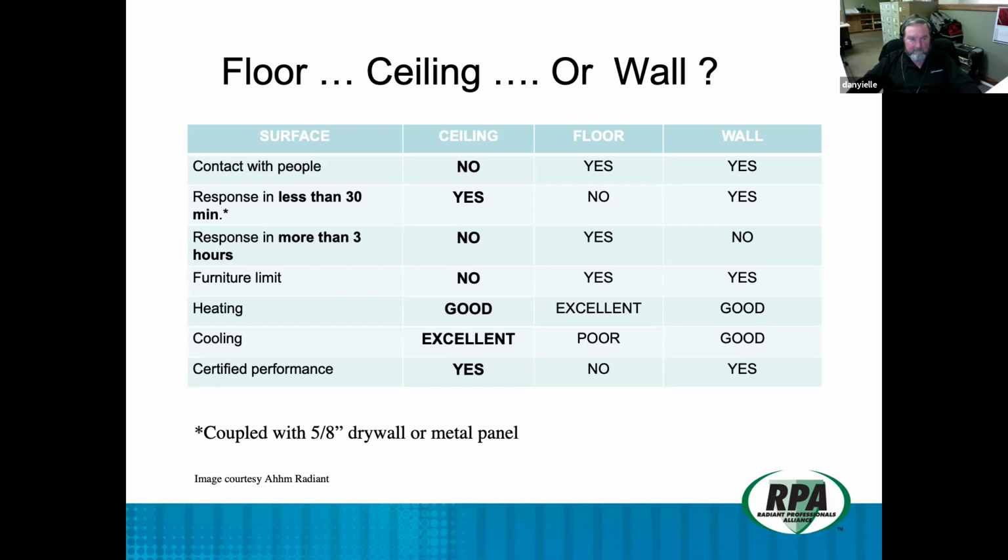How about radiant cooling? Is the ceiling excellent? Mark, yes. How are you loading the ceiling? How do you calculate your load on the ceiling? As far as the output of the panel is concerned, yes.